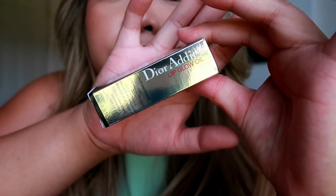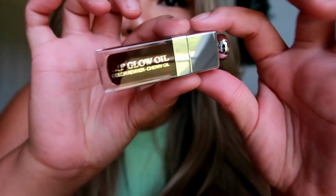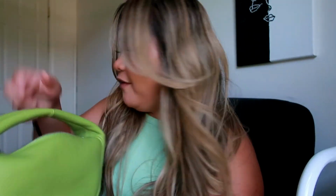Okay, so this is what I got from Dior, the Dior Addict Lip Glow Oil, and this is in the shade Cherry Oil, I think. Yeah, Cherry Oil Infused 020. This one here, it's so tiny. I love the packaging. So I'm gonna be using this lip oil from Dior. And I think I'm gonna line my lips with my favorite lip liner, which is from LA Girl, very cheap, which is the shade Cafe.